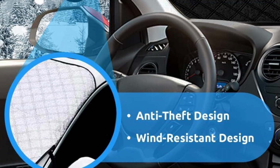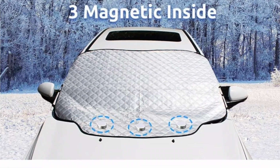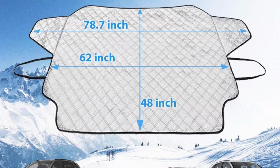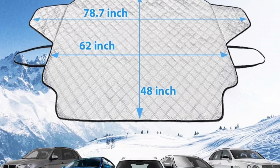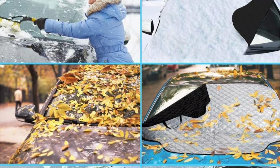Beyond the one-size-fits-all dimensions of the cover, it's nice to know that it does way more than merely protecting your windshield from hail. With the cover in place, you no longer have to spend every morning scraping frost, snow, and bird droppings off your windshield. Better yet, it blocks the sun and heat during the summer. With 4 layers total, this cover is waterproof, insulated and resistant to heat and cold, and most importantly, thick enough to protect against snow and ice damage.